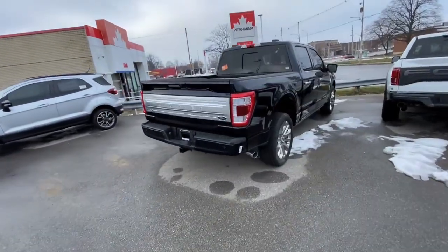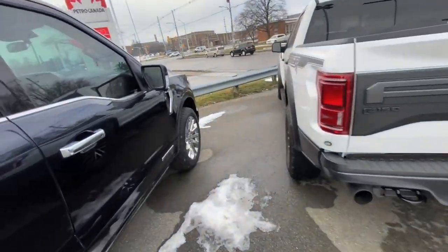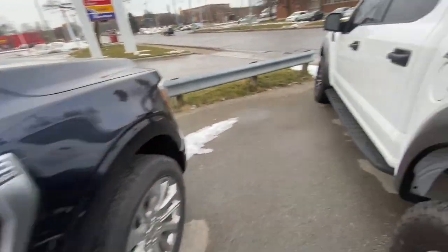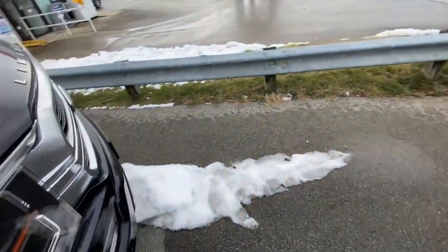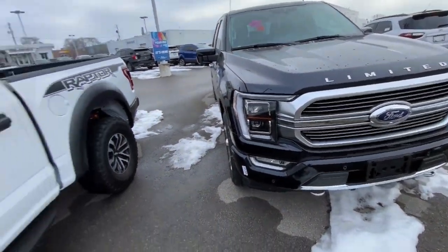But I'm at the Ford dealership. I was driving by and I was like, you know what? Hey, go look at some trucks. Because the 2021s are out and they have a Limited. Look at this beast. Oh, they have a Raptor too. I want both. I wonder if they'll let me take it for a spin. Oh, what a beast.